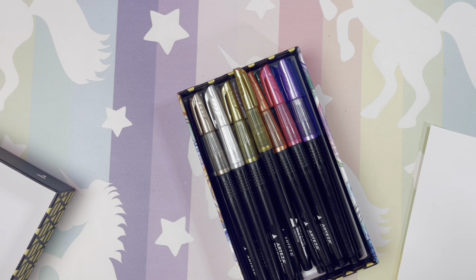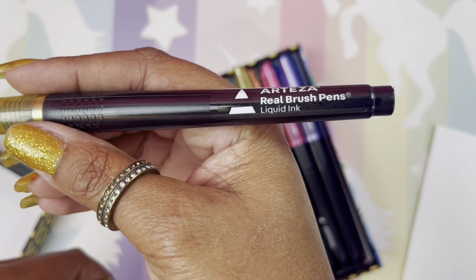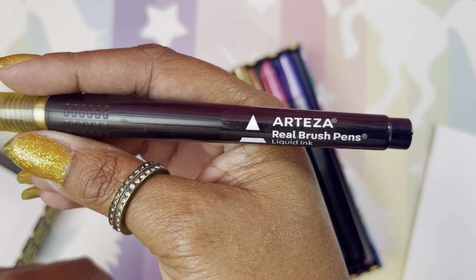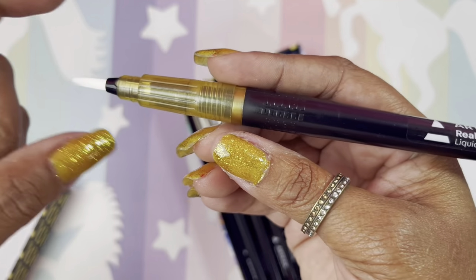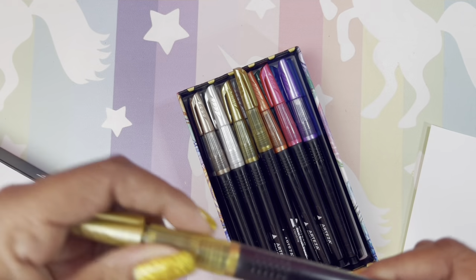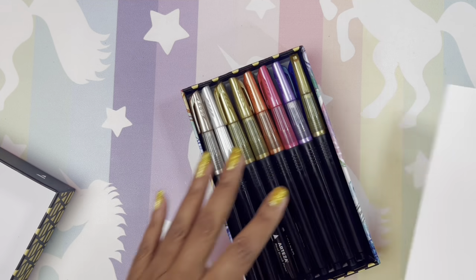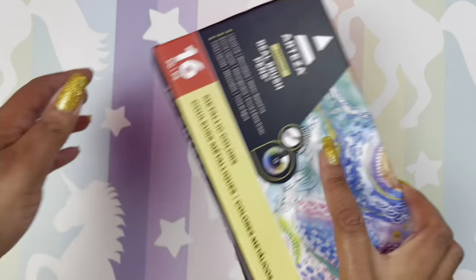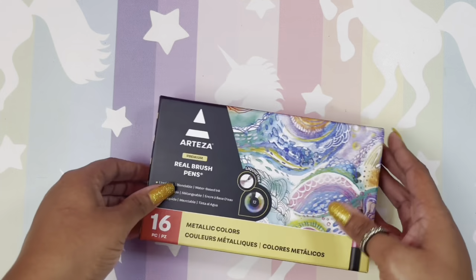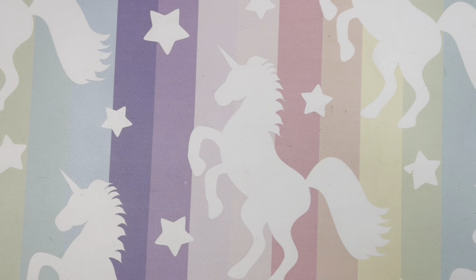Okay, I would have to prime them. This is how it looks. I took the liquid ink, and I would have to prime it, so we'll check it out. I'll do a video on these. Thank you, Crystal, so much. I know I'm gonna love them.